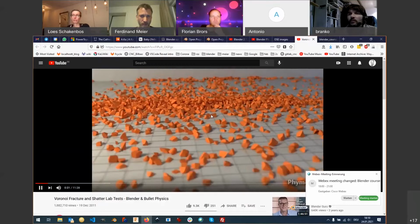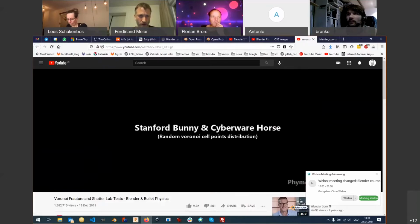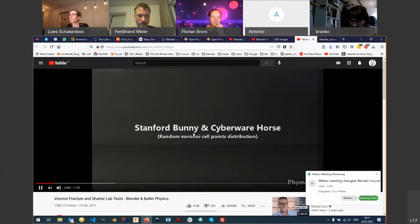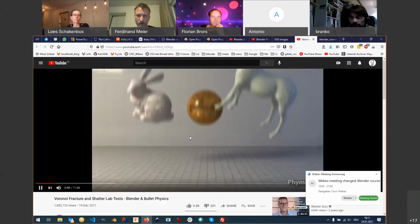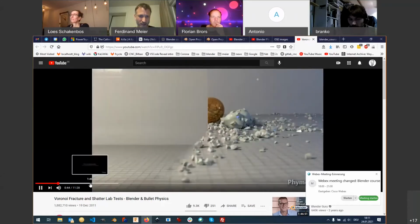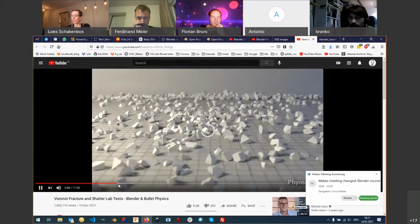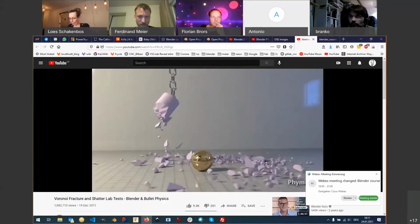So this is what is called rigid body simulation. So you simulate stuff that is rigid, which doesn't deform or anything. The Stanford bunny is one of the most famous 3D models. And here they crash it and smash it, and it's lots of fun destroying stuff virtually.